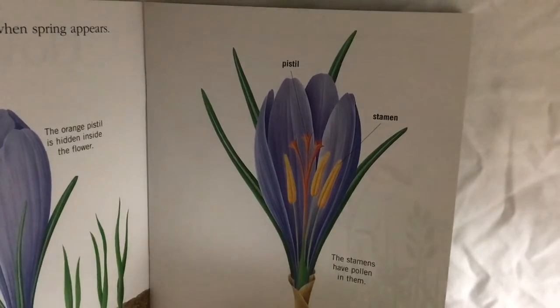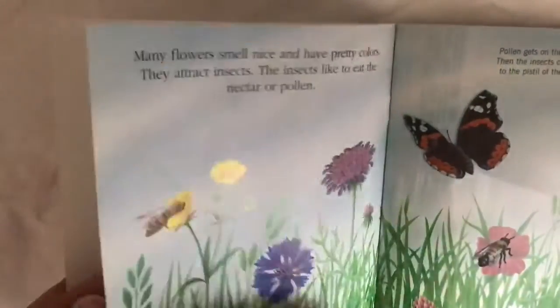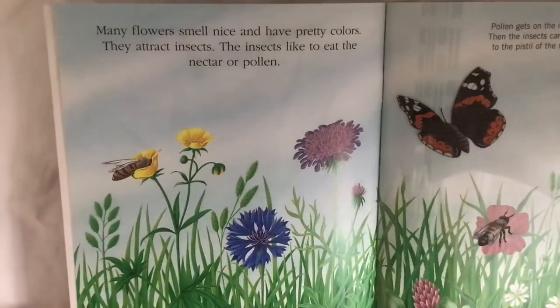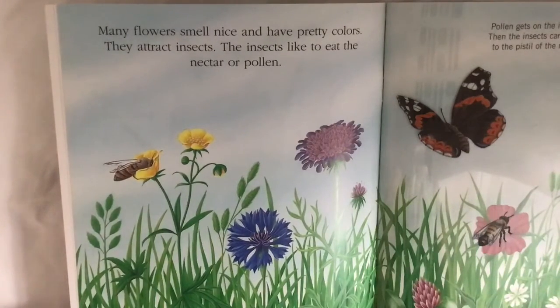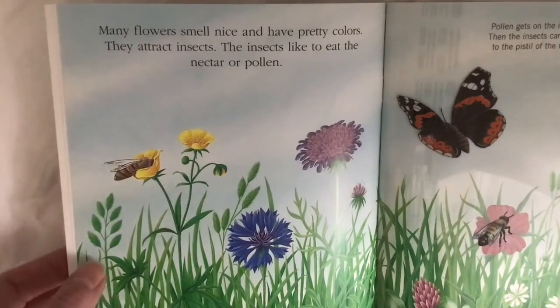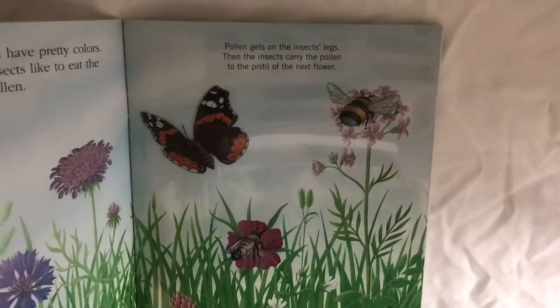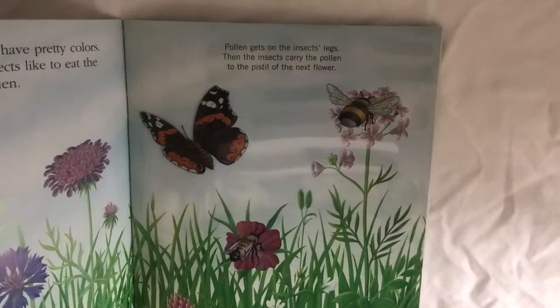A lot of times it'll look kind of a yellowish green if you see it like on your car, on windows and surfaces outside. Many flowers smell nice and have pretty colors. They attract insects. The insects like to eat the nectar or the pollen. Pollen gets on the insect's legs. Then the insect carries the pollen to the pistil of the next flower.